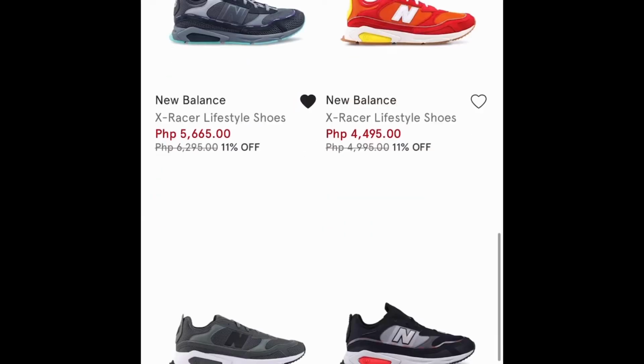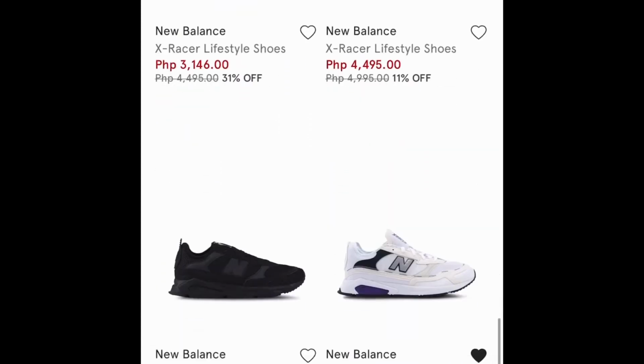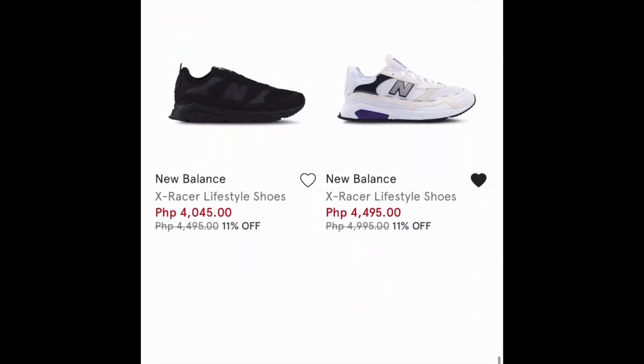My name is Anjo, and today I will be showing you what I got from the 11/11 sale. All of the online shops here in the Philippines, Lazada, Shopee, had their online sale during 11/11. So ako, nakakuha tayo through ZALORA. I just got my package today. I bought shoes from ZALORA.